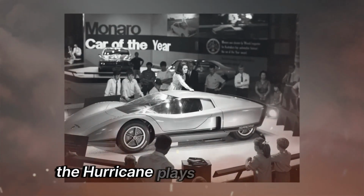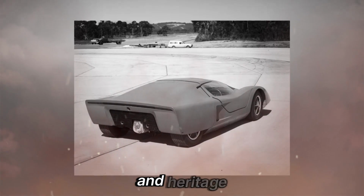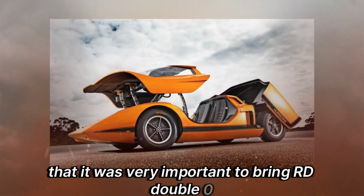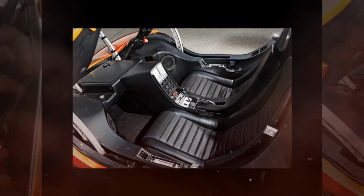"The Hurricane plays a crucial role in Holden's story, and the company has such a great sense of history and heritage that it was very important to bring RD-001 back to life. It's been a challenging but incredibly rewarding process."